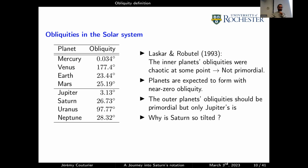But what was shown by Laskar and Robutel in 1993 is that the obliquities for the giant planets, Jupiter, Saturn, Uranus, Neptune, should be primordial. In other words, they shouldn't have changed since the formation of the gas giants. And we expect planets to form with near zero obliquity. We expect planets after their formation to be vertical. And if you look at, so okay, Uranus and Saturn are also tilted, but we pretty much know why they are, and we are not interested in these two planets.